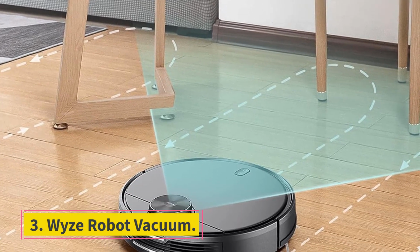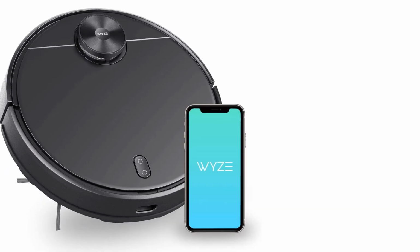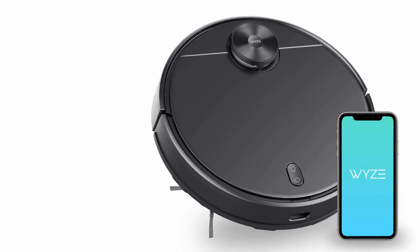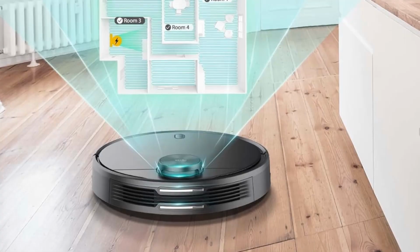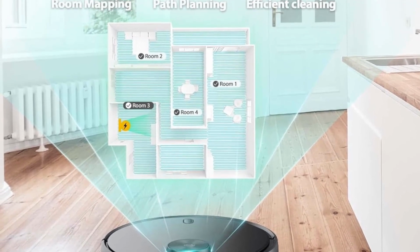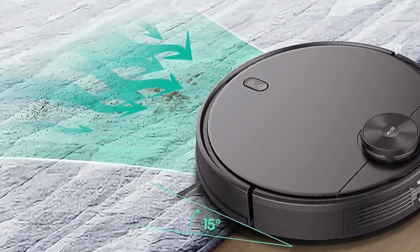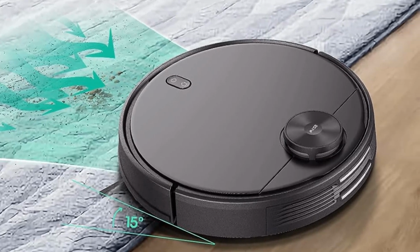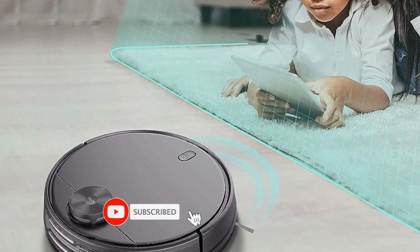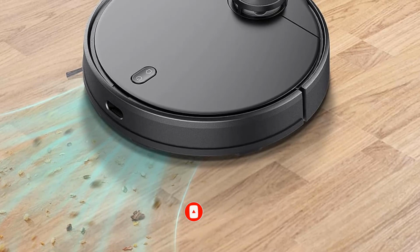Number 3. Wise Robot Vacuum. The Wise Robot Vacuum is a great option if you're looking for the best robot vacuum for pet hair at a mid-range price point. Unlike the pricier Roborock Q5/Q5 Plus, it isn't compatible with a self-emptying dock station, so you must empty its dustbin manually at the end of almost every cleaning session, as the internal dirt compartment is quite small. Thankfully, it's just as effective as the more expensive Roborock for dealing with pet hair on bare floors and carpets. Its companion app also offers functionality similar to Roborock's, with support for multi-floor mapping, room labeling, and no-go zones.